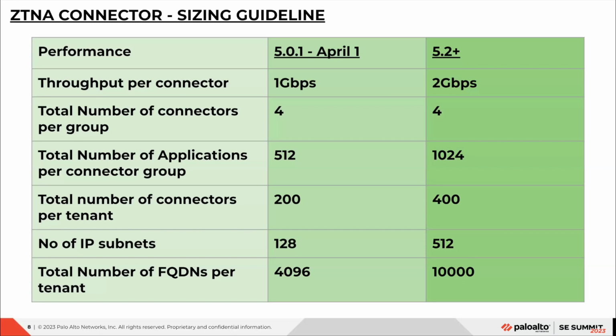All right. Just from a reiteration perspective, in 5.2 we have targets to push these scale boundaries much further. We want to go up to 10,000 applications. We want to do 512 IP subnets in a particular group. And we also want to increase the connector numbers to 400, which, by the way, is the highest when it comes to the app connector markets.